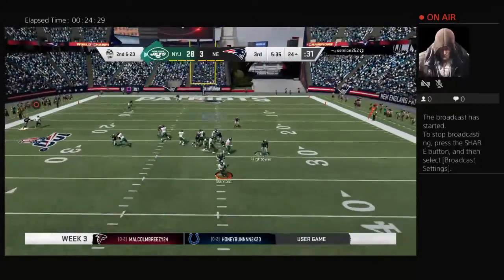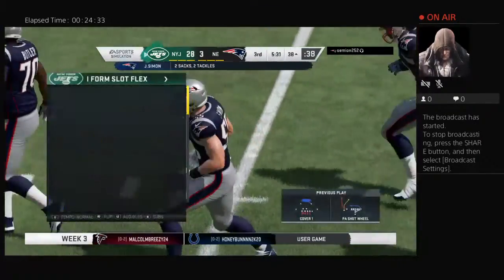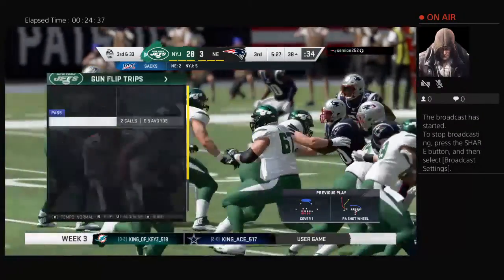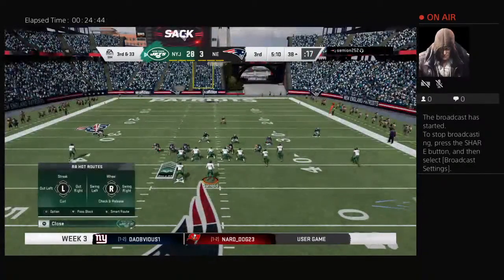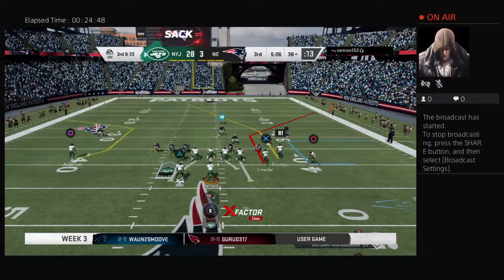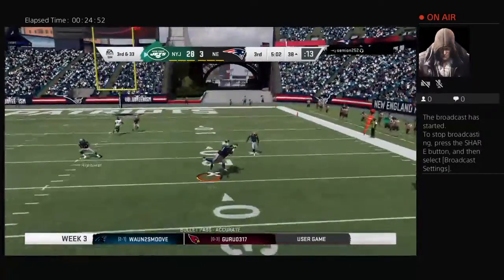Now it's Darnold. He takes a big loss here as he's taken down. John Simon able to record his fifth sack of the season. That's the second sack of the game. The best defensive ends, they do their homework as much as offensive guys do. They know how to beat the offensive lineman across from them, what moves they need to do to set them up. This guy's been pretty good at it all game long.